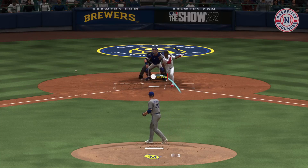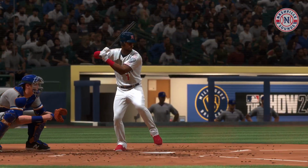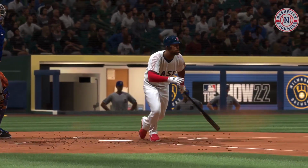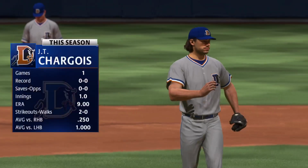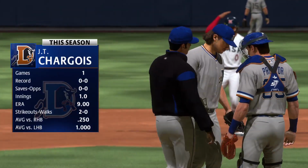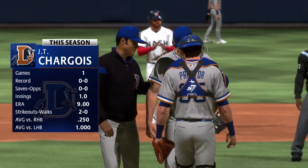Didn't try to do too much with it, just a really controlled, simple swing. We don't see a whole lot of that these days with guys trying to launch and hit home runs, but sometimes you got to shorten up just like that. JT Shagwa gets the ball now. Number 84, JT Shagwa.